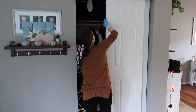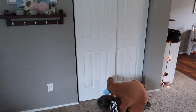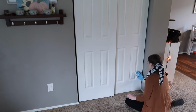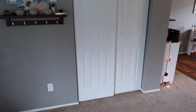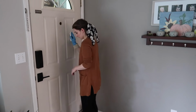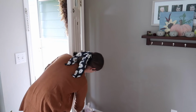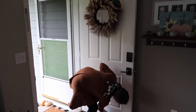The magic eraser is the star of this cleaning video because I use it on so much, especially my more seasonal tasks, because it does a really good job at breaking down whatever is on the surfaces, and especially if you have white doors, like I was saying before with my white kitchen cabinets. It does an excellent job of making them look fresh and clean and crisp.